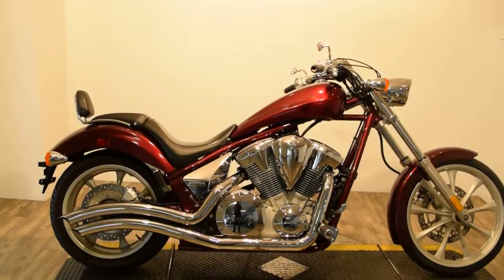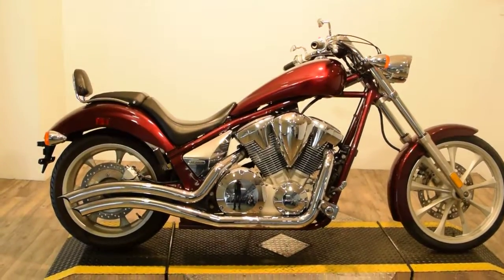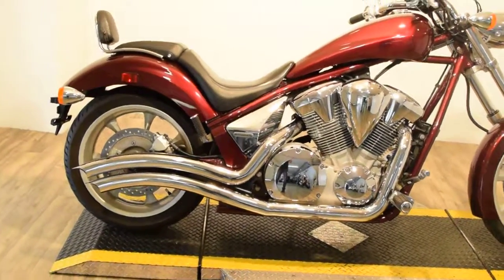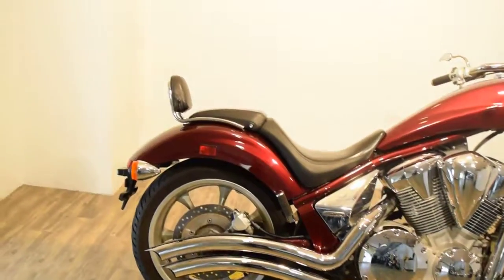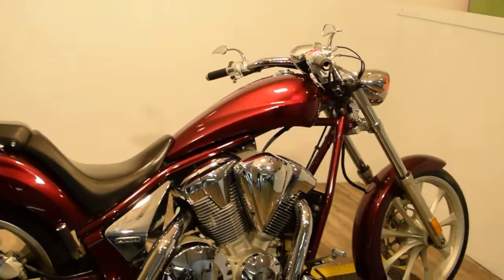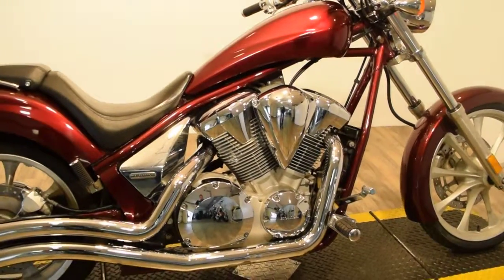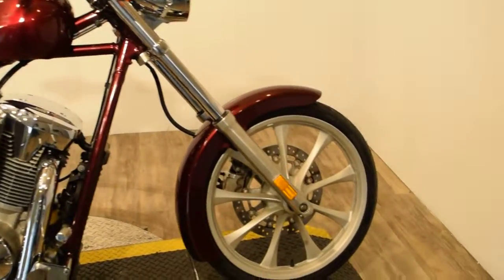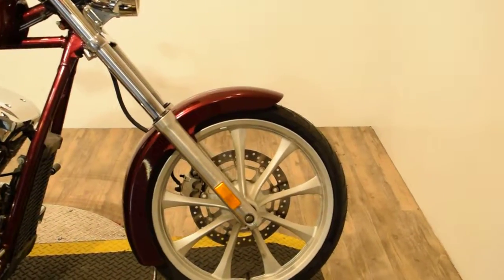Monster Power Sports is offering this 2010 Honda Fury. This bike's got a few extras on it. It's got real nice Vance & Hines turn down pipes. It's got a little backrest there. Custom mirrors. Stock paint. Bike has 21,000 miles. Brand new tire on the front.